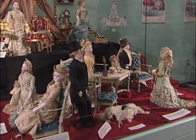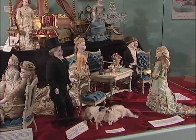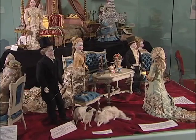It's time for us to turn around and look at this wonderful display in the center of the gallery. The Opulent Era Case.